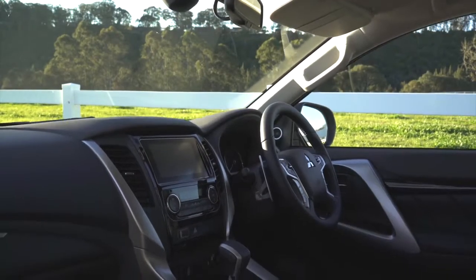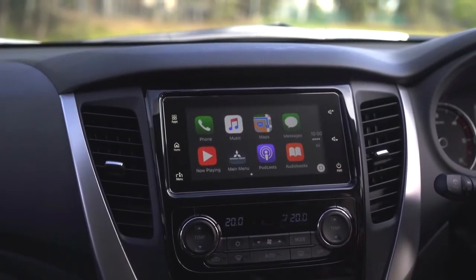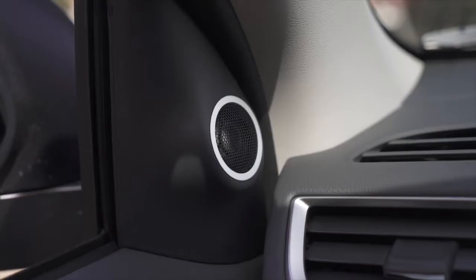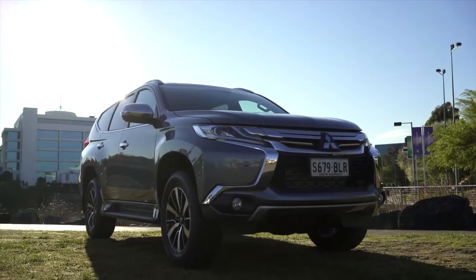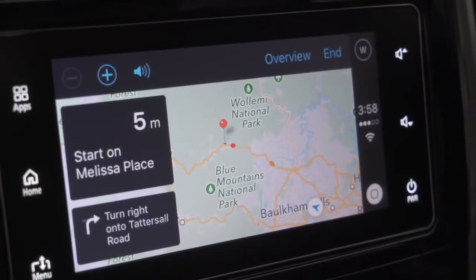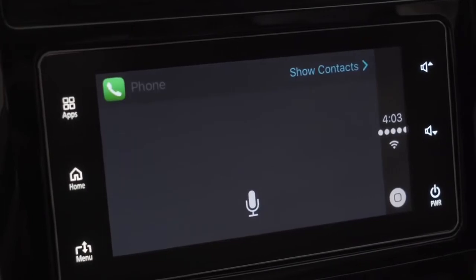Passengers up front aren't left without entertainment. There's a 7-inch touchscreen interface with smartphone display audio, giving you access to Android Auto and Apple CarPlay technology across the range, sending sounds through an 8-speaker sound system in the Exceed model. With SDA, you can access your phone's compatible apps and get directions, make calls, send and receive messages, and listen to music while your eyes stay focused on the road ahead.